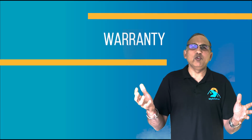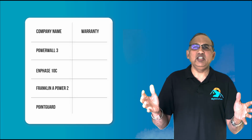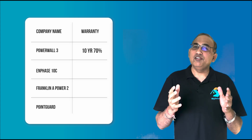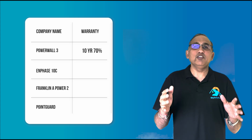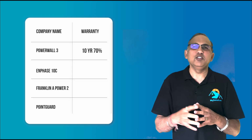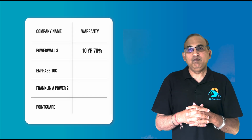Let's look at warranty next. Tesla Powerwall 3 offers a 10-year warranty with 70% capacity retention. Support is reliable, but you can feel the bureaucratic nature of their service typically when you're routed to Tesla or your installer. But that's definitely something I worry a little bit about.